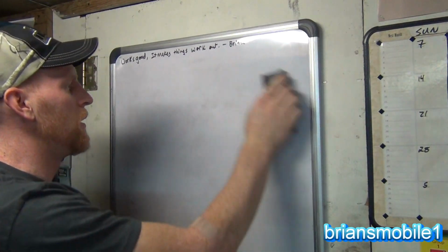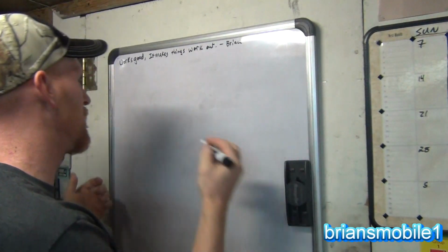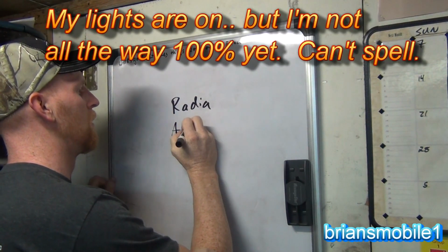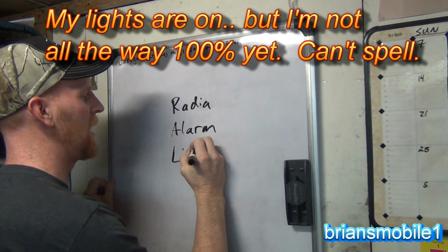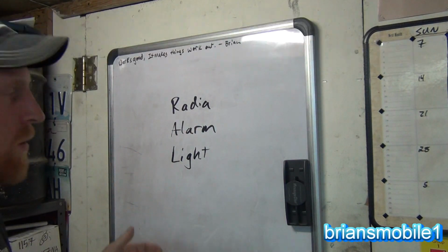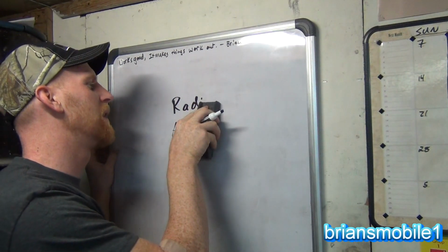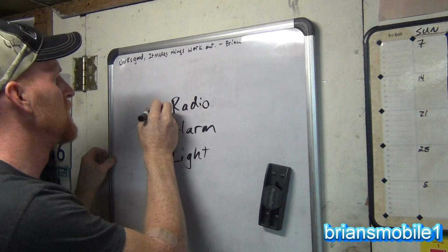On a car, you're going to have other things that cause you to have issues, and it's usually the radio or an alarm system or a light, like a dome light, a glove box light, trunk light, some light that's staying on or something that's switched on. So you want to go through and check these things first. Radio. So check these things.